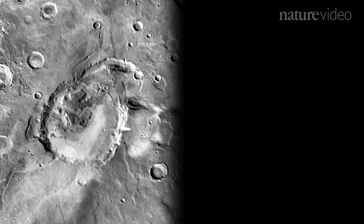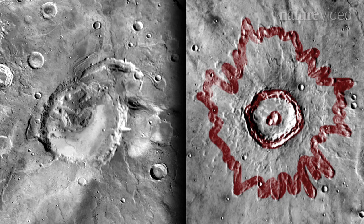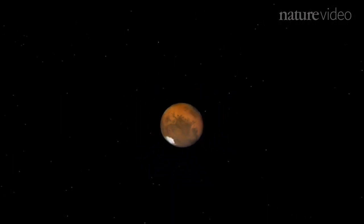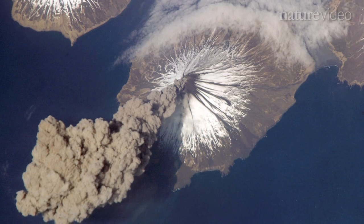It didn't seem to fit with their expectations for an impact crater, lacking defining features, like a raised rim, a central mound, or a defined ejecta pattern. Instead, Patera bore a striking resemblance to a structure seen on Earth called a caldera, and calderas are volcanic.